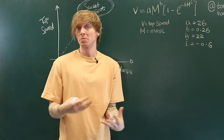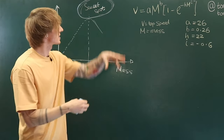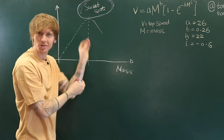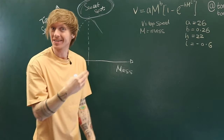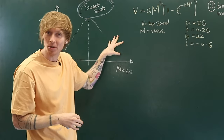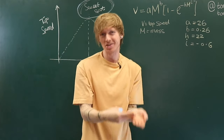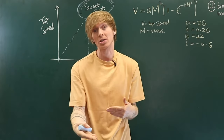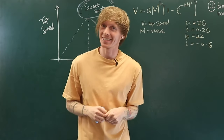So all we need to do to answer the question as to which is the fastest dinosaur is in fact work out the value of the mass which corresponds to the sweet spot of our function. And according to calculus, that means locating the x-coordinate of the turning point of our function. So how do we work out the location of the turning point of a function? We use calculus, we differentiate the function, and we equate the derivative equal to zero, which is exactly what we're going to do.